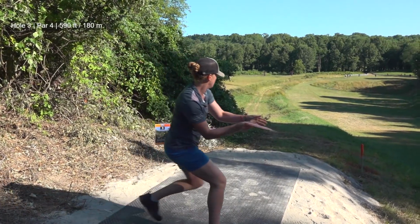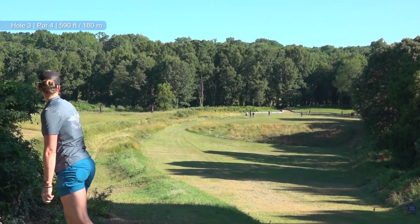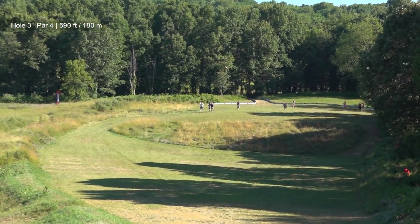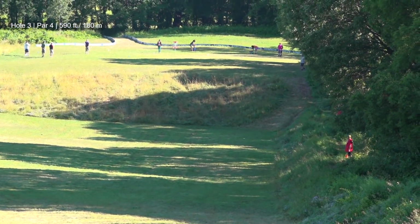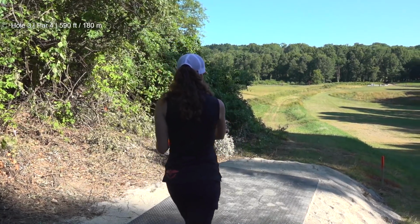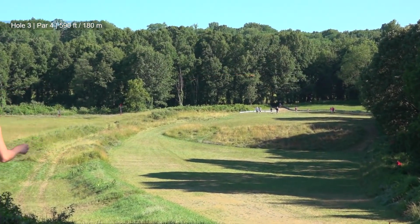If you're down where Sarah is, you can't really see the basket at all because you're going to be going uphill where that rough patch is. Yeah. And Ellen tails off to the right. Did she make it up the berm? I don't remember, actually. We'll see. Weese pumps this one.